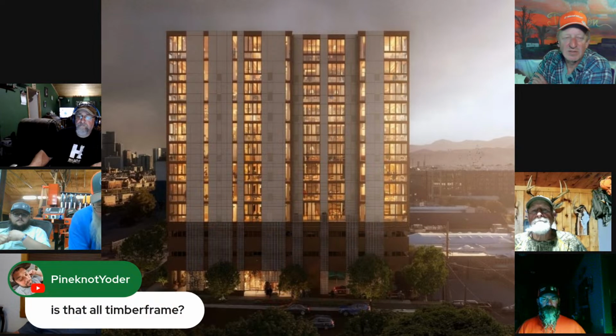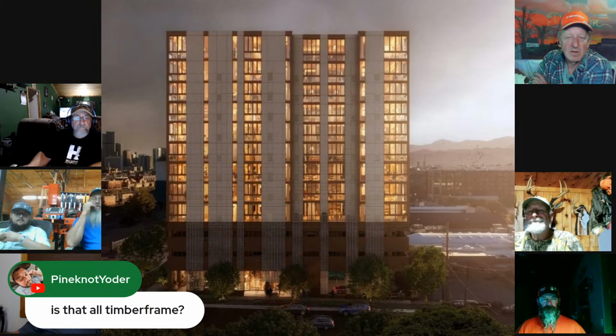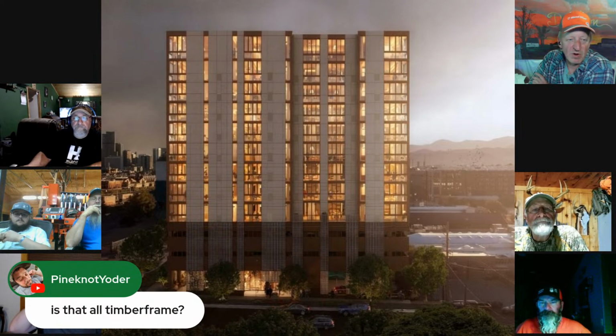Yeah, this is a lot of wood there, brother. It's called mass timber. So it's not like buying a 2x4, you know what I mean, or buying a 4x4 and building a building or anything like that. It's glued together and it's specially made, specially manufactured.